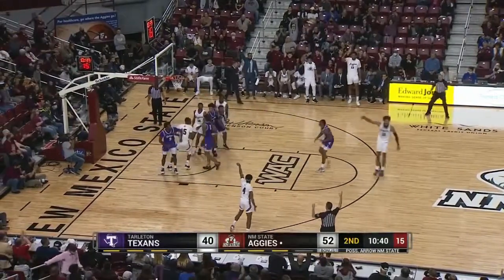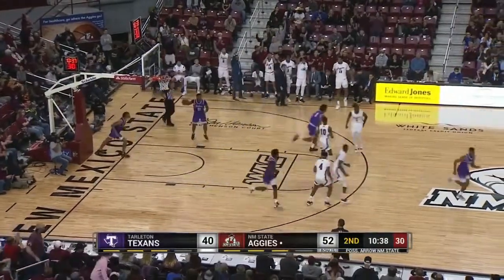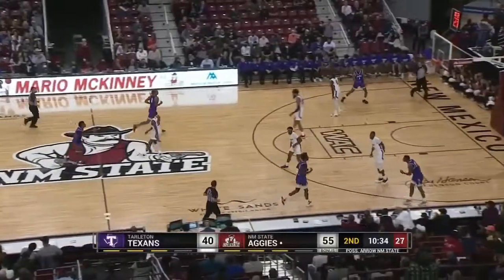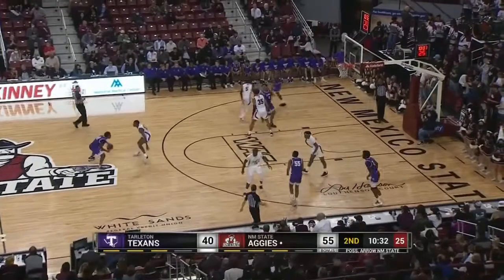Wide open three, Mario McKinney Jr. And the Aggie run grows to an 11-0 run over the previous minute and a half.